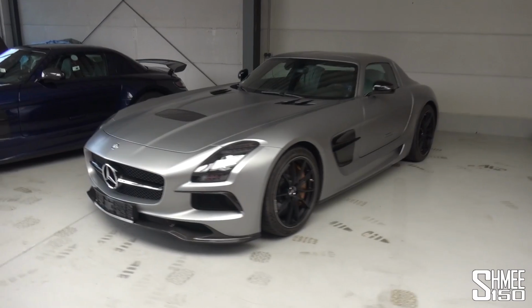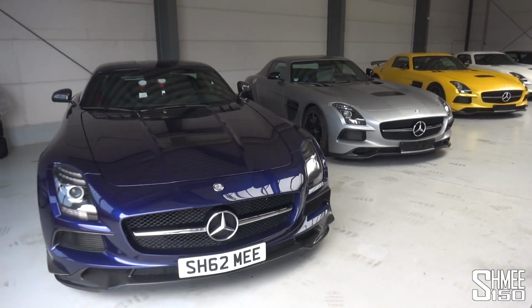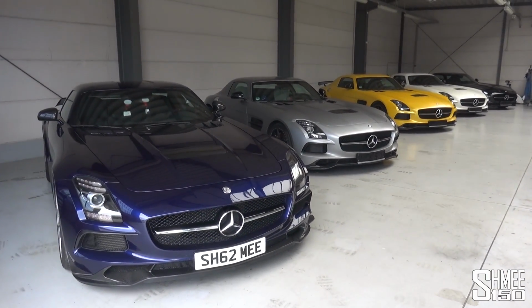I think on a satin silver car, I'm not sure which way I would go, but on mine, I do like this look an awful lot. Yeah, that's quite special. That's quite something. You do not see 5 in a row very often.